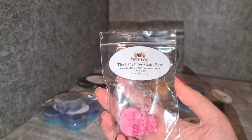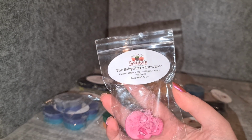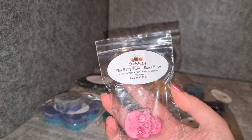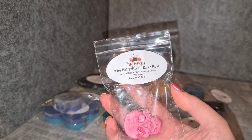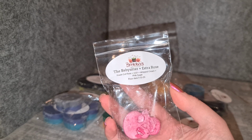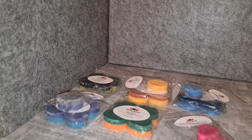So the top note, the very first thing I smell is a nice fresh cut rose, not a powdery rose, a genuine fresh cut rose. But then the sugary sweet cotton candy frosting and then the pink sugar notes follow. And I don't love those as much with this. This is kind of overly sweet for a floral for me. I think that cotton candy frosting is just too much.